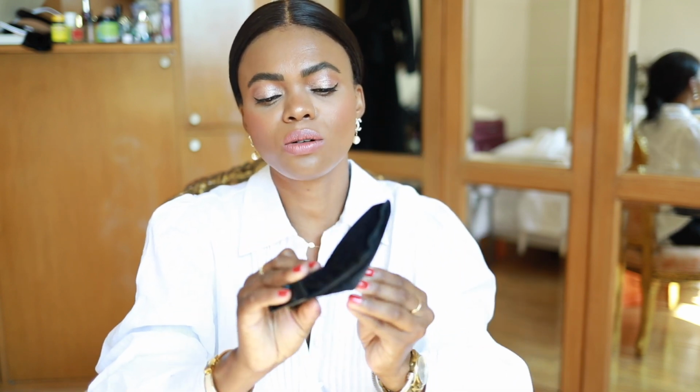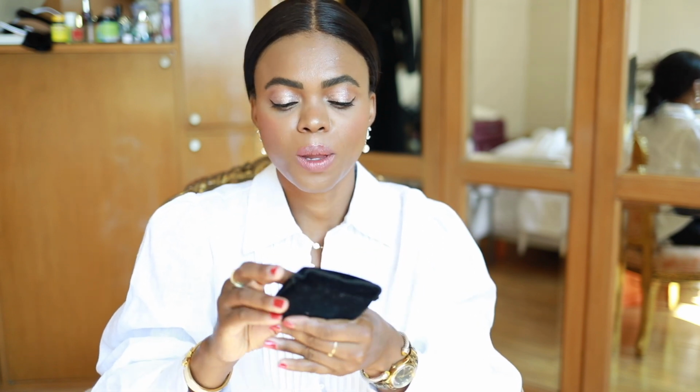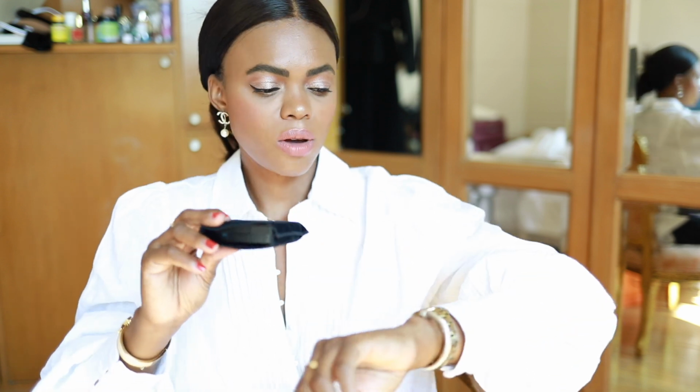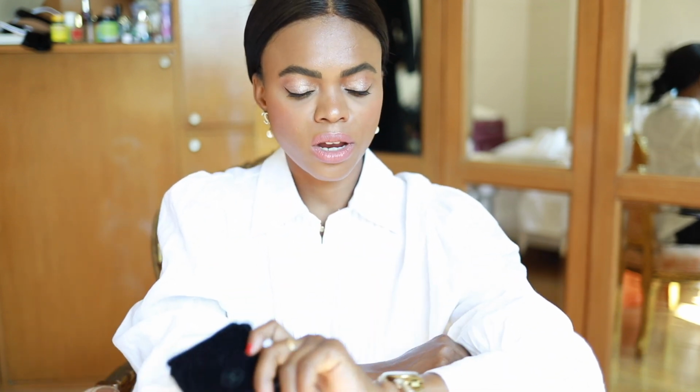And then it comes with this kind of velvety pouch. Yeah, again, excuse my nails. I know they look horrendous today, but we're gonna get that fixed very soon. Perhaps tomorrow, because I don't think I'll have time today, because I have to head to the market after this.